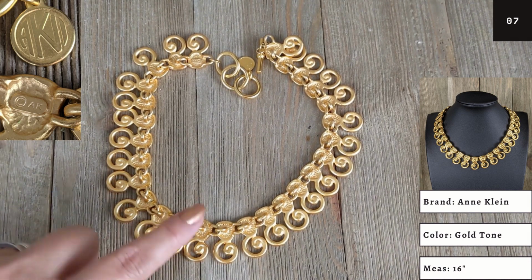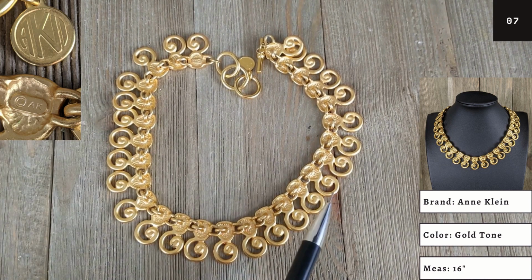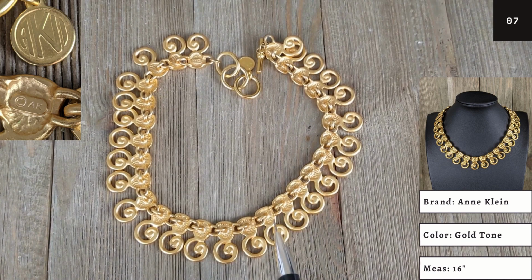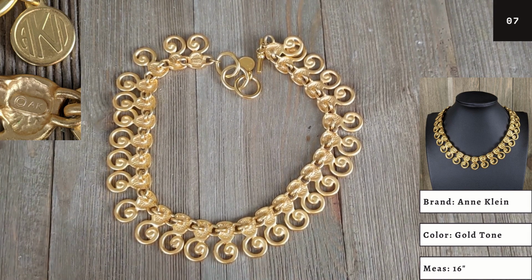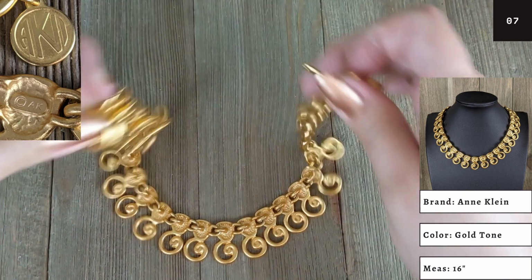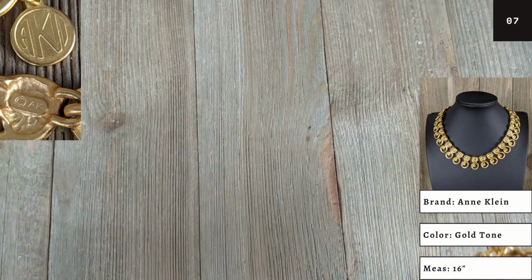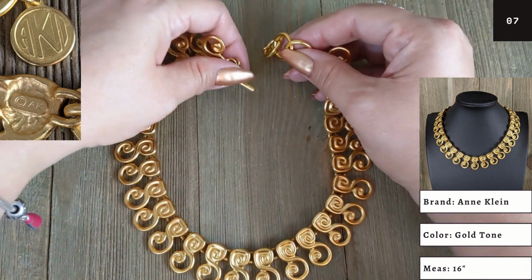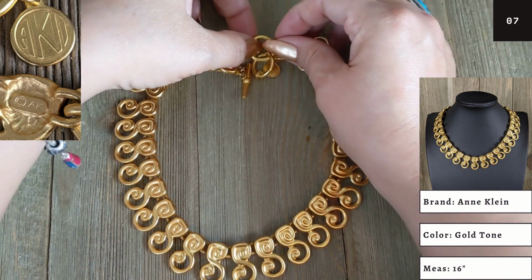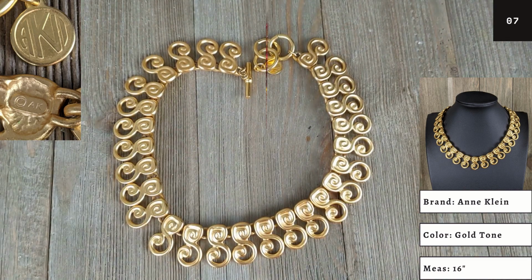But this is in really good condition. Oh goodness, I don't see any wear here, hardly at all on any of the links. There is a minor one here, but oh man, it's on the back. You're not going to see that. It is in good condition. Let me flip it back over for you so you can see the front. It kind of also has that, I don't know, Aztec vibe to it too. There we go. Oh, this is a beautiful piece. Really gorgeous. I love it.